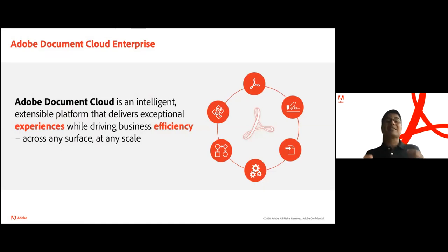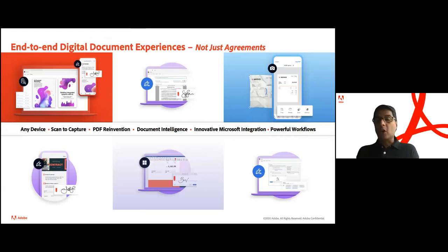You can also utilize electronic signatures, and I'll come to that in a minute. But apart from that, when somebody is using the Adobe Document Cloud Enterprise, we want it to be integrated with your existing systems so that your users do not face the challenge of, oh, this is something new and I need to fiddle with it or learn it. So that case is taken out with Document Cloud Enterprise. It is talking about end-to-end digital document experiences. Adobe has been a leader in digital document solutions as well as e-signatures for a really, really long time now. It is over 25 years that Acrobat has been in play in the industry.